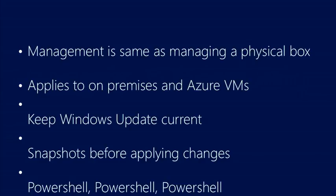It applies to both on-premises and Azure virtual machines. An Azure virtual machine is effectively just a remote machine. You can connect to it, you can enable RDP to it, you can enable RPC to it. So if you want to use SMB, if you want to do anything to it, all you need to do is create a VPN or open it up to the public so that you can get to it.